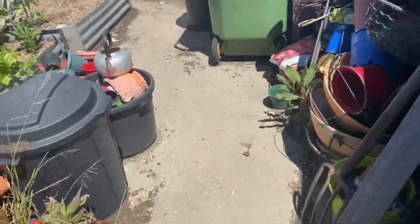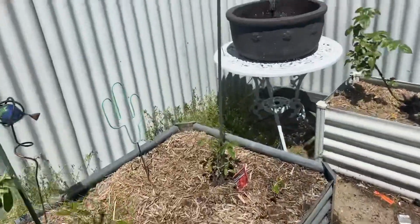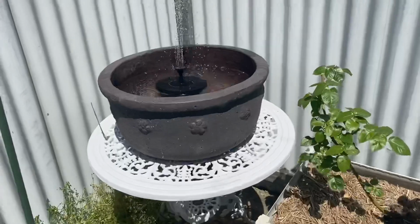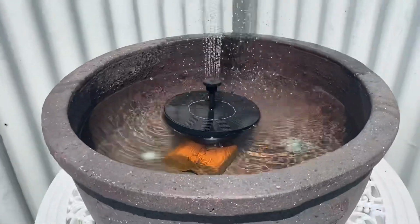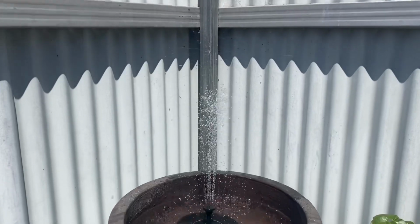The fountain's going. I cleaned it out. I actually tipped the whole thing up and cleaned it out, but it's down a bit on water. It's a bit crooked. As you can see, it goes crooked when there's not enough water in it. But it's so sunny. Look how much it's going.